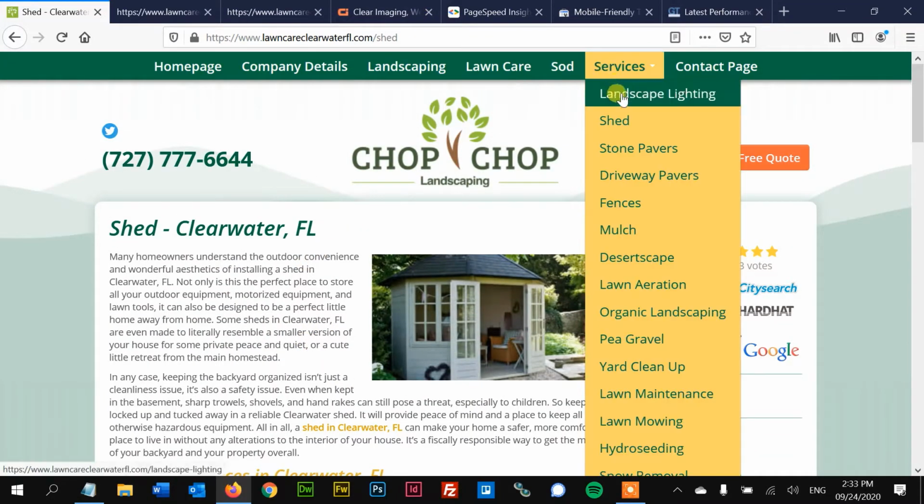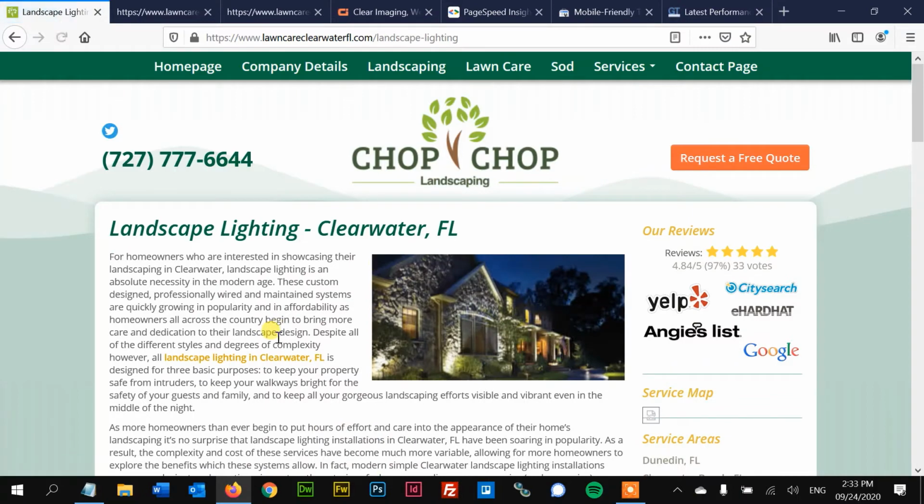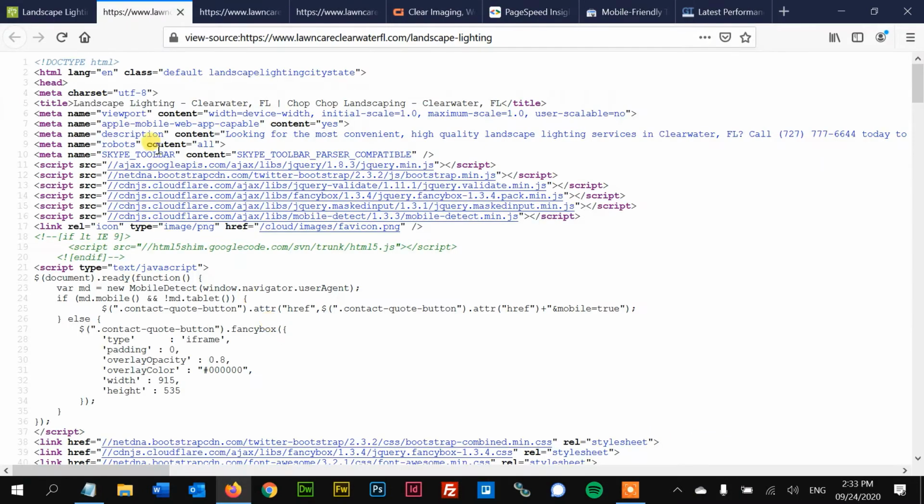We're on some service pages right here. Landscape lighting. Let's take a look at it. Landscape lighting, Clearwater, Florida, Chop Chop, Clearwater, Florida. See, I wouldn't put the city in there two times. They need to remove this one. If they cut this one out, this is fine. Landscape lighting, Chop Chop Landscaping, Clearwater, Florida. Fine, good title. Let's just cut this one out.